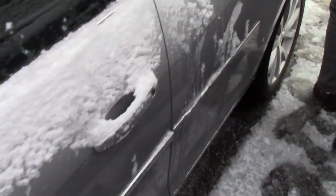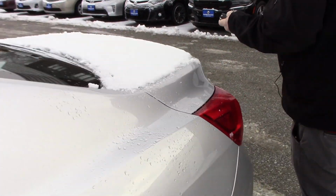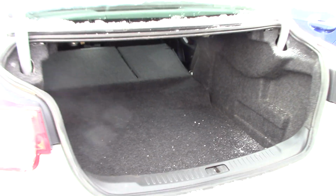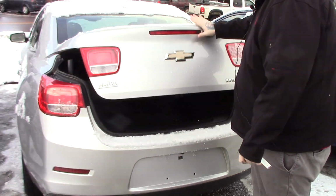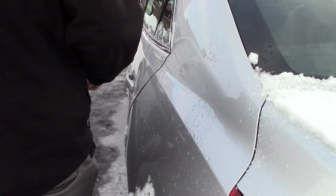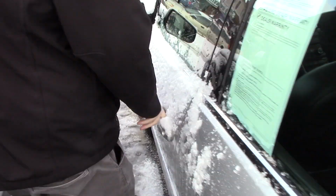If you want to come around to the back here, you just press and hold the button here on your key fob, easily pops your trunk lid. Got plenty of space for storage back here, being a full-size sedan. As you can see, the rear seats do fold down for extra cargo capacity. The vehicle does also have a remote starter from the factory. It's also a nice feature to have for the winter.